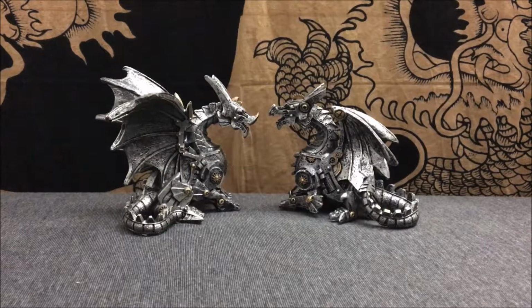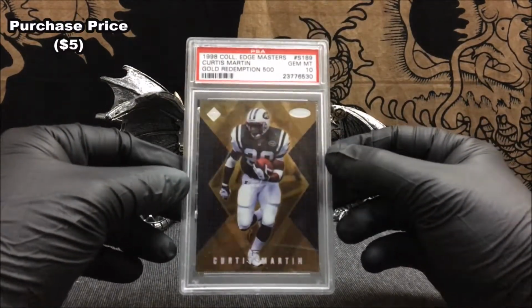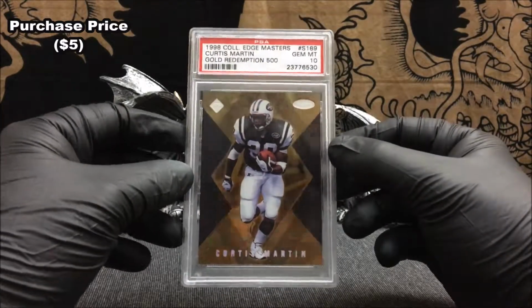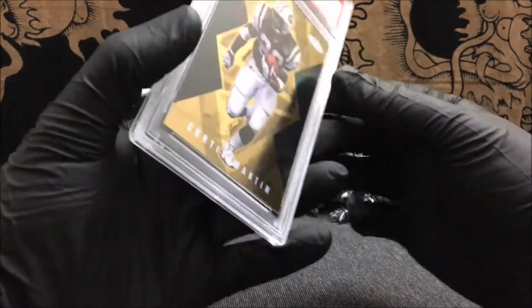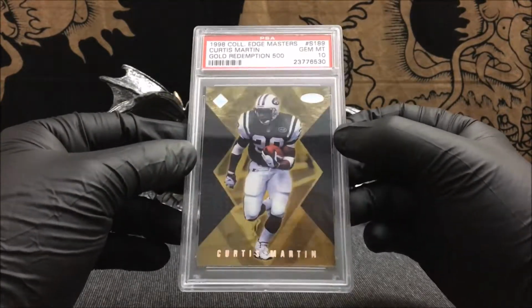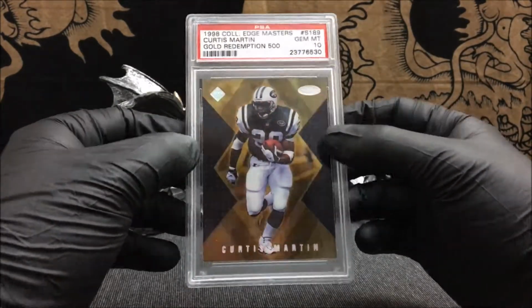This one's coming from 1998 Collector's Edge Masters. It is a gold redemption out of 500 PSA 10 Gem Mint of Curtis Martin. This is a sick looking card. I love the design on this one. And I did say gold redemption out of 500, and yes, it is numbered 350 out of 500. So a pretty nice serial numbered PSA 10 Gem Mint of Curtis Martin. That's a nice looking card. On to the next one.